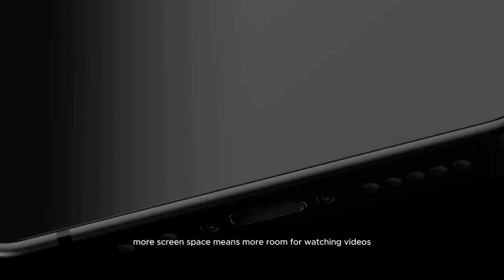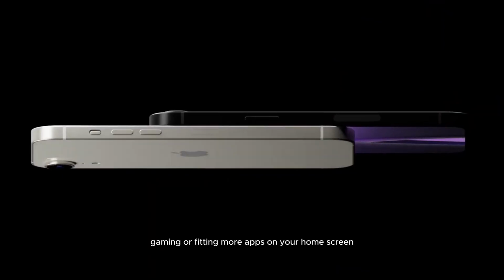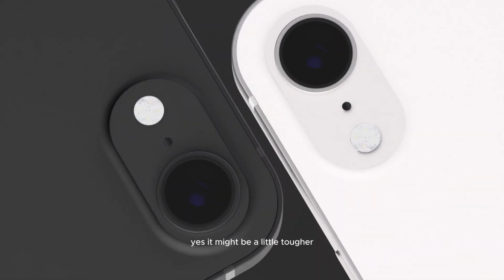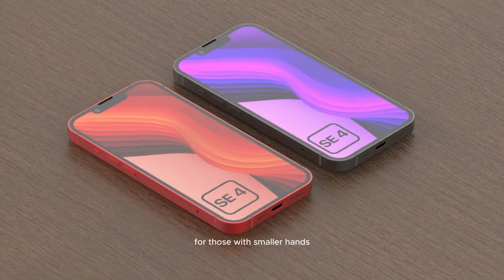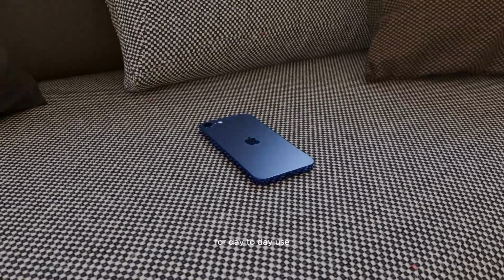More screen space means more room for watching videos, gaming, or fitting more apps on your home screen. Yes, it might be a little tougher for those with smaller hands to reach all four corners, but that extra space can be a game changer for day-to-day use.